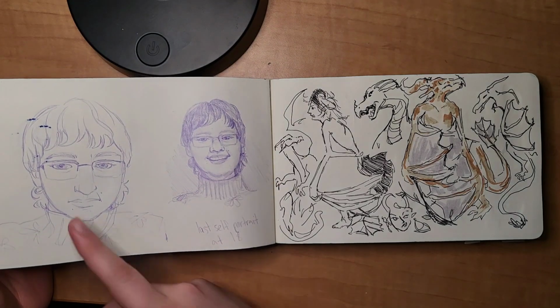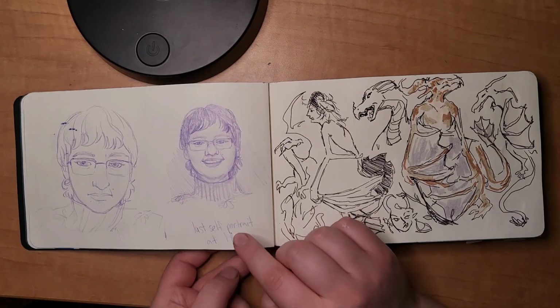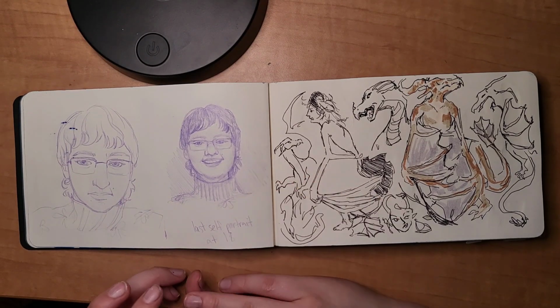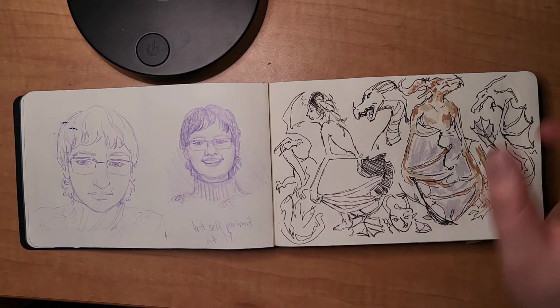Self-portraits. This one does not look like me, but this one, I think it's a pretty good likeness. It was my last self-portrait at 18. I did this the night before I turned 19, so that's pretty fun. I think that's a tradition I want to start doing, just drawing myself right before it's my birthday.